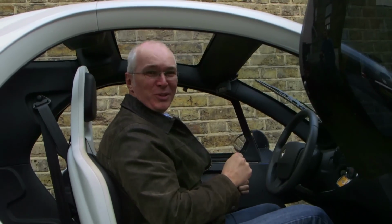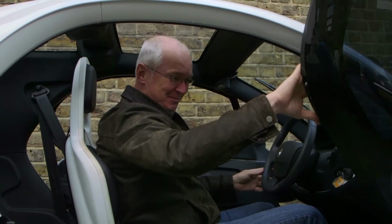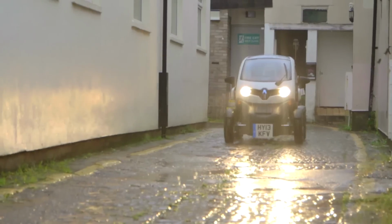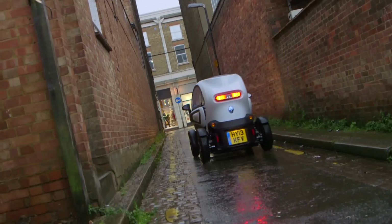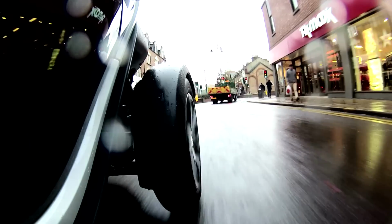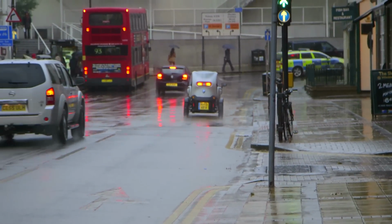Suddenly I feel like a goldfish. But it's... yeah, interesting. Okay, this is clearly built for a European market because the windscreen wipers go on the wrong angle. That is not reassuring. Okay, in some respects, the rain is a good thing right now because that's probably going to ensure that people won't see me.